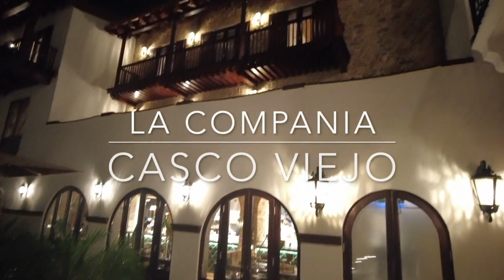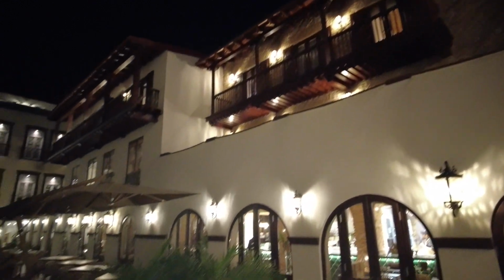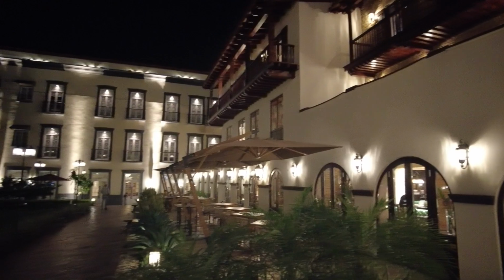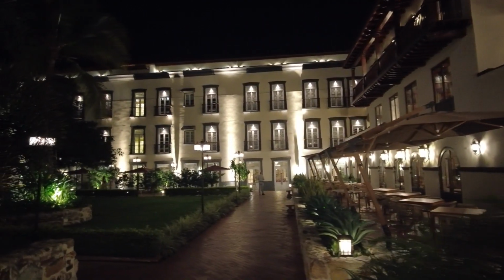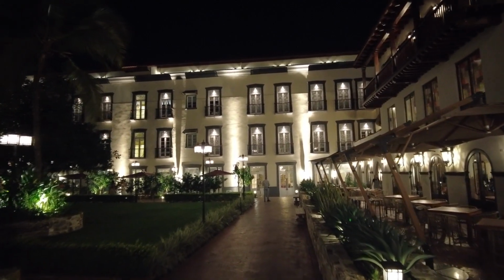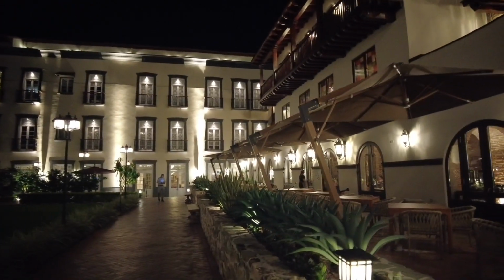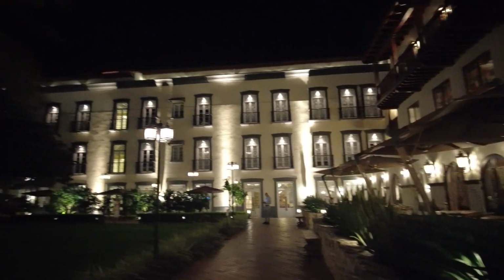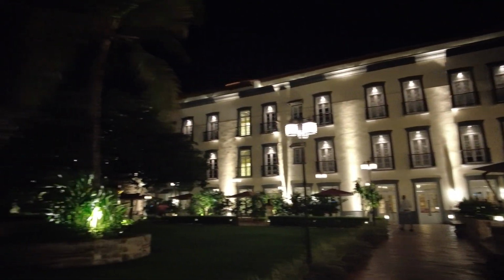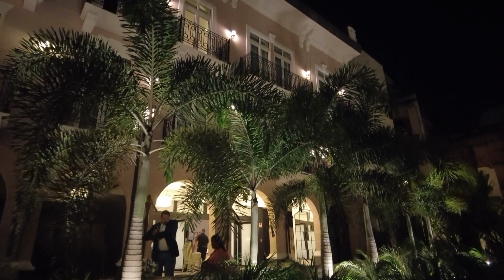My host Karina was meeting some friends for drinks after our tour, so as an added bonus, and because we have a little bit of time, she showed me where she was meeting her friends, which was Panama's newest hotel called La Compania. It's a Hyatt property and it's absolutely beautiful. They have a rooftop, which is where she was meeting her friends for drinks. They have a museum inside the hotel. They have 2 or 3 restaurants, a beautiful courtyard, and it's just absolutely gorgeous.